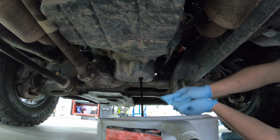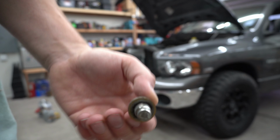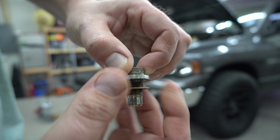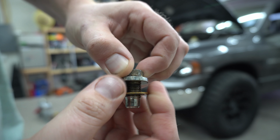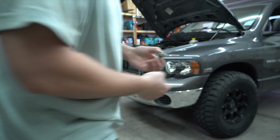Oh yeah, that was a little bit dirty now, wasn't it? Okay. As far as the drain plug goes, you're going to want to remove this gasket. You don't typically want to reuse gaskets, so we'll grab another one.